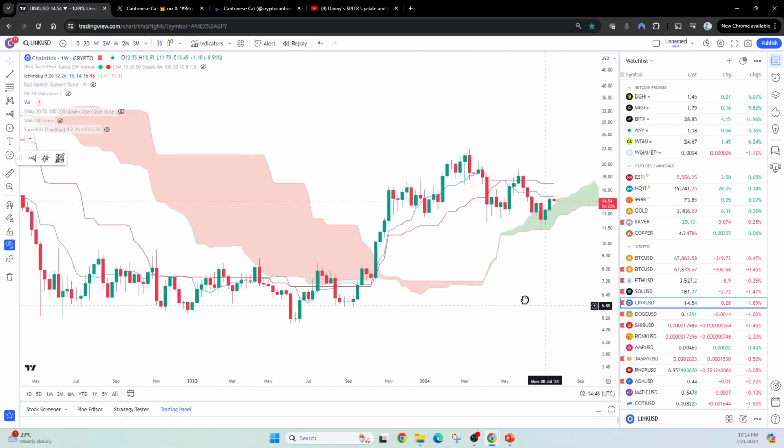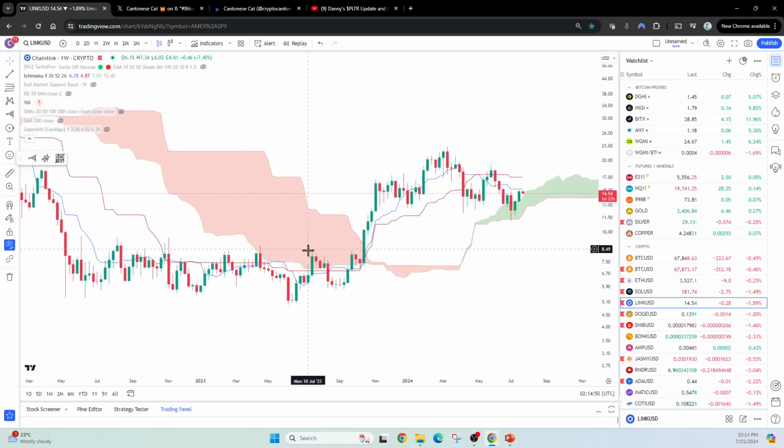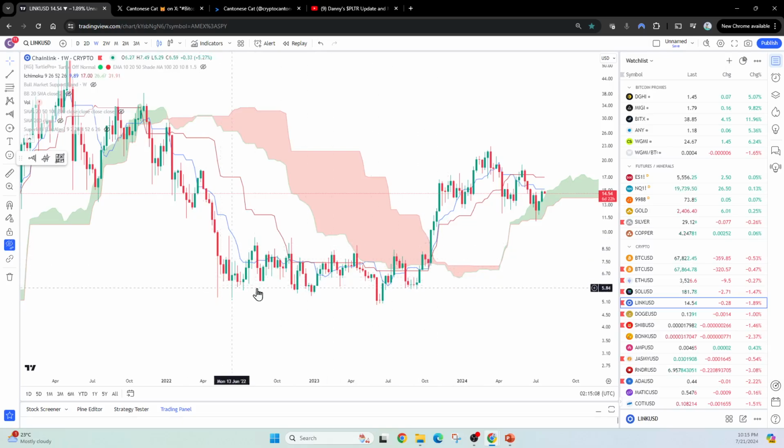On the Ichimoku cloud on the weekly, it really does illustrate you have a resistance at the cloud, and you break through the cloud with a lot of energy, and it wanted to do a back test. So what it did, went sideways from November 2023 to July 2024 just to touch the cloud. Can you imagine how much energy is being built up over here on this move? Just like the amount of energy that's been building up over here for this move that had gone sideways for about like a year and a half or more.